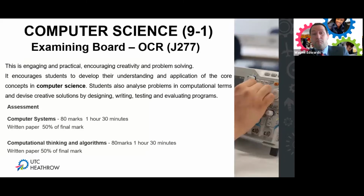The final one, sorry, is GCSE Computer Science, and GCSE Computer Science is a 9-to-1 qualification. It looks at computer systems, computational thinking and algorithms, and it will also look at some programming. The programming language that you'll use is Python. It's done by OCR, and again, it's a really good skill to have.